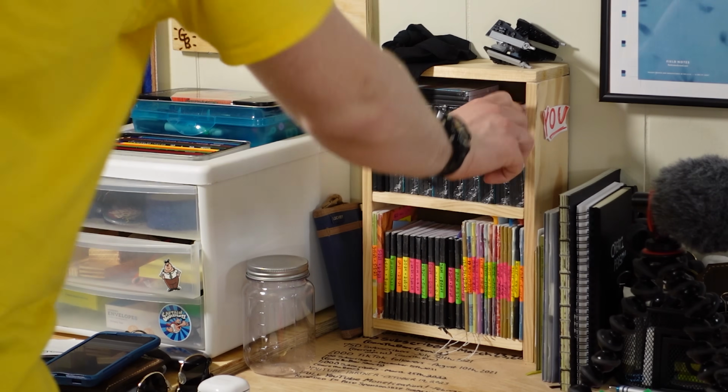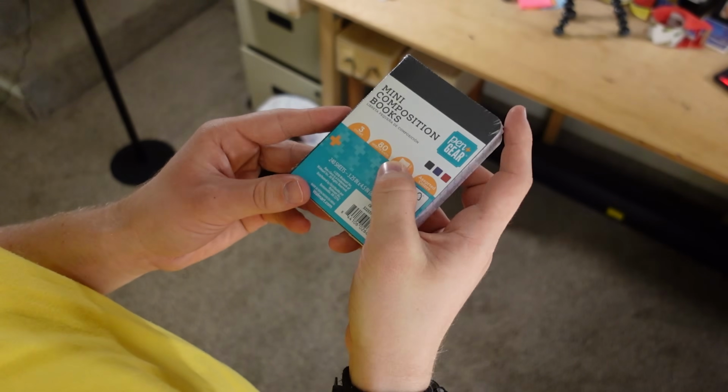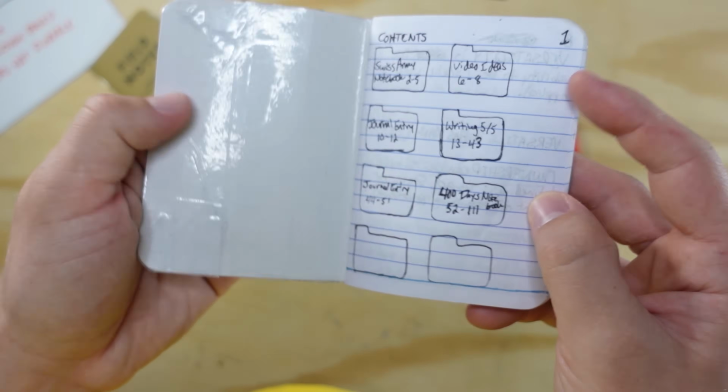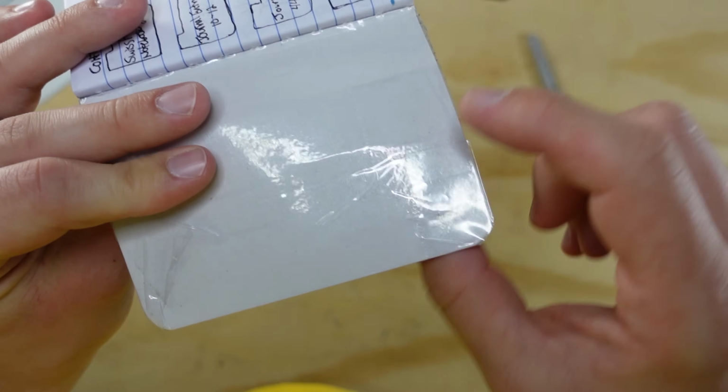I used these for the longest time. These are the Pen & Gear mini composition books, and they can be found at Walmart. I would laminate the covers to make them stronger, because the covers by themselves weren't very strong either. They were probably very similar to field notes actually.